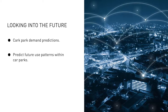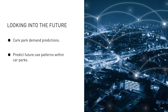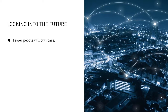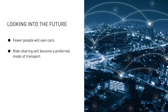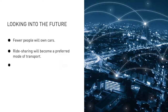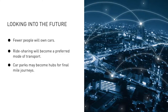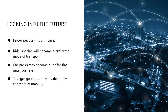If analysed properly, it will lead to car park demand predictions, and historical data can then be used to predict the future use patterns within a car park. Fewer people will own cars and will utilise car clubs, ride sharing and ride hailing as their preferred mode of transport. Car parks might also become hubs for the final mile journeys, be these by bicycle, scooter or on foot, and will be further driven by the generational change as younger generations adopt new concepts of mobility.